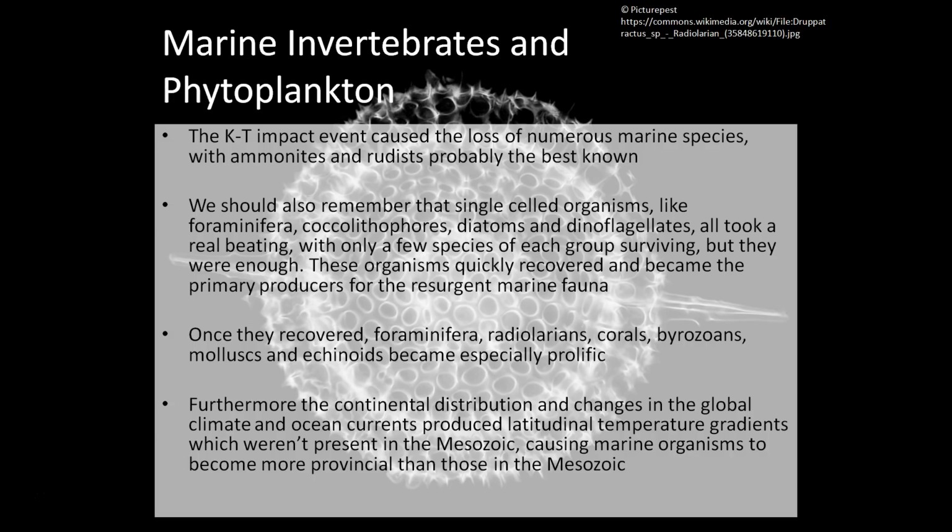Furthermore, the continental distribution and changes in the global climate and ocean currents produced by the movement of the continents produced latitudinal temperature gradients that were not present during the Mesozoic, and this caused marine organisms to become more provincial compared to those in the Mesozoic. In the Mesozoic, especially during the Triassic and the Jurassic, the oceans were relatively homogenized. So an organism could live at the equator, and it could probably also live relatively comfortably in what we would consider to be the modern-day temperate band, for instance.